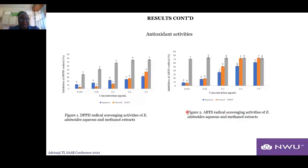The result of the antioxidant activity is shown on the screen. The antioxidant activity of the extracts of Evovolus acinoides was evaluated using three in vitro assays, that is the DPPH, ABTS, and FRAP, because of the diverse mechanisms of action by which antioxidants scavenge free radicals. The radical scavenging capacities of aqueous and ethanolic extracts of this plant, as determined in the DPPH and ABTS assays, increase with their concentration. This implies that as the concentration of the extract increases, the ability to scavenge free radicals also increases.